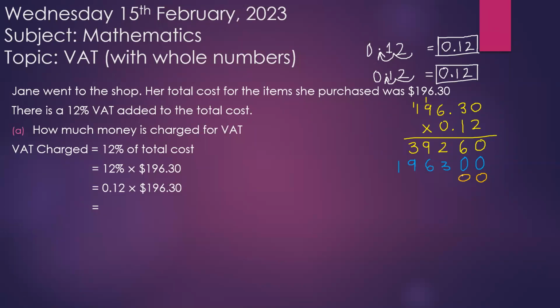This one is actually easier. There's only 3 numbers to multiply. 0 times 0 is 0. 0 times 3 is 0. 0 times 6 is 0. 0 times 9 is 0. And 0 times 1 is 0. We add them. So all 3 zeros is going to be 0, 0. 6 plus 0 is 6. 3 plus 2 is 5. 9 plus 6 is 15. Put the 5 down, put the 1 up. 9 plus 4 is 13. Put it down, put the 2 here, so it's going to be 2, 3, 5, 5, 6.